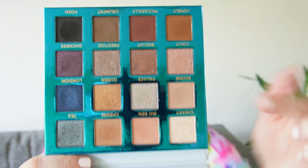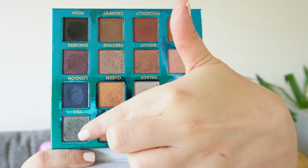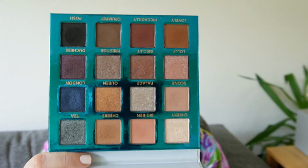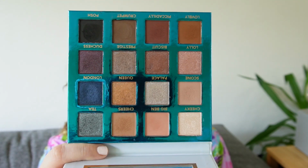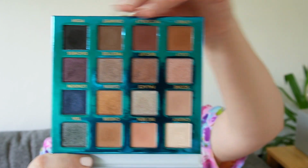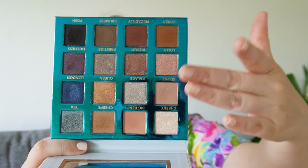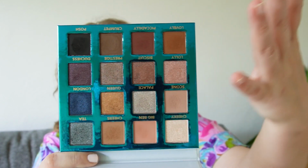And I'm wearing this shade here, this, and then these two. And I think I put a bit of Palace in the inner corner. So that's the look I did today. This is such a good neutral palette. It goes deep enough. You get some pops of color to make it a bit more interesting. And this taupe is just one of my favorites.